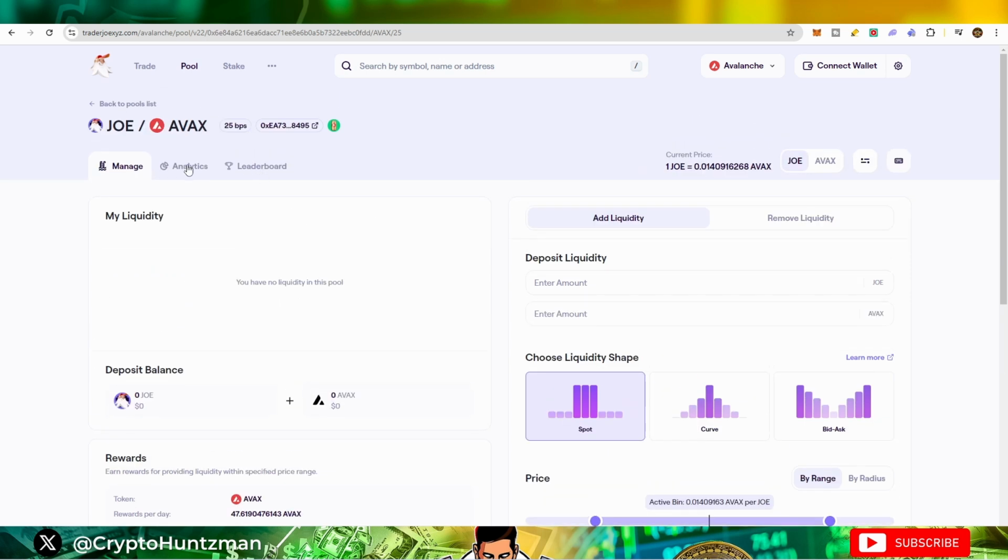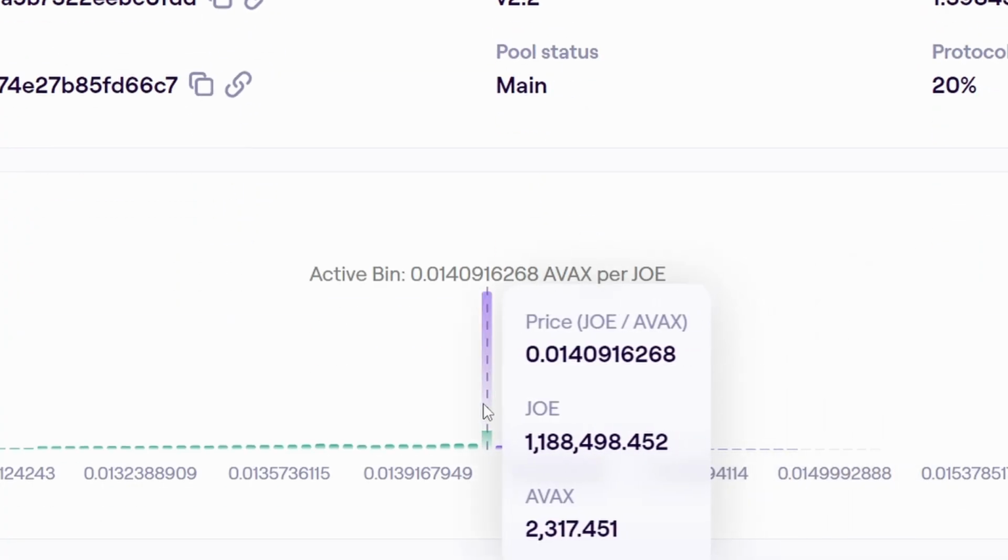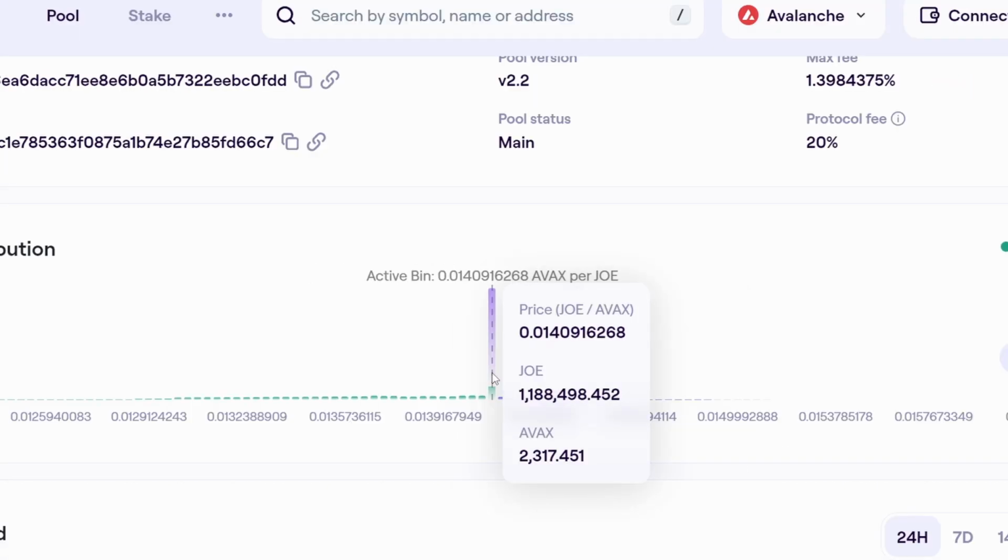So if we were to look at the analytics of this, you can see here the current price we're on. In this bin there's 1.1 million Joe tokens and 2,300 AVAX tokens. So this pretty much means once it becomes more AVAX or more Joe, it'll move up or down to the next bin to start the buying and selling from it. So that's what helps dictate the price, and overall which bins you're getting into. So if you have your range set for 12 bins, for example, it'll go 6 on this side and 6 on the upside. So it's just to give you an idea of it.